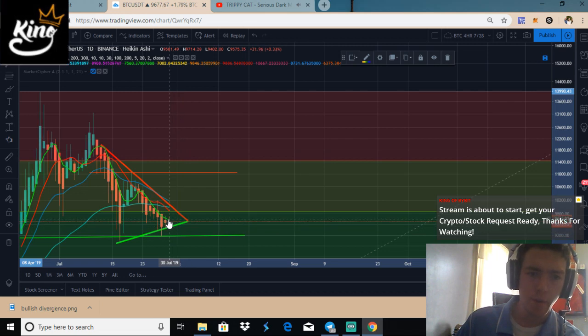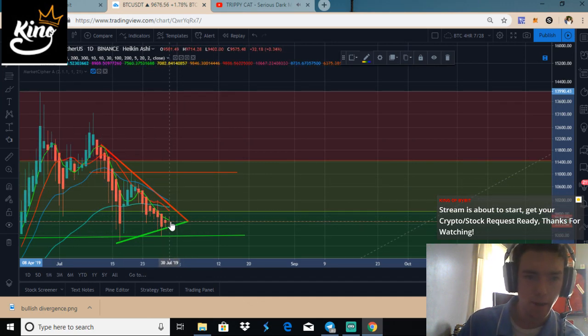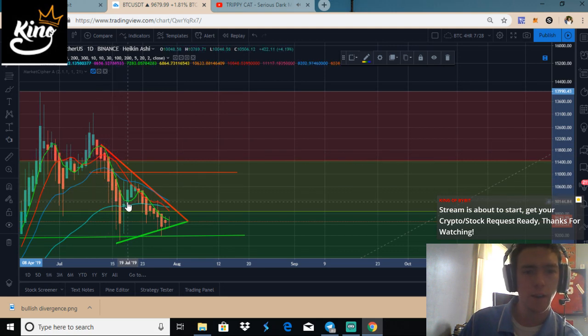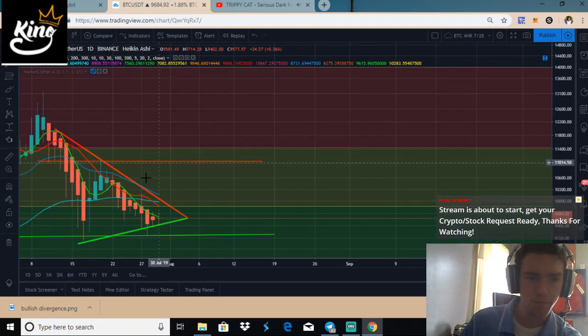But another area that we're fighting here on the daily is our 5 SMA right here. It's been acting as a short-term resistance. Every time, honestly, you can see how it just follows that line straight down. We finally got some upside, but now it's riding us back down again. Just keeps pushing us down.